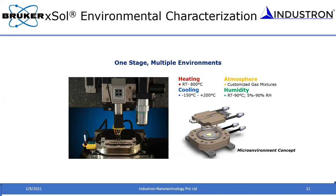But we were able to engineer this over a period of time, and we developed a pretty nice heating stage. It's a unique design where you have a top heating element. Underneath here, you can see this heating stage. It has two heaters. You can heat the sample from the top. You can heat the sample from the bottom. And it's sandwiched between these two heaters.